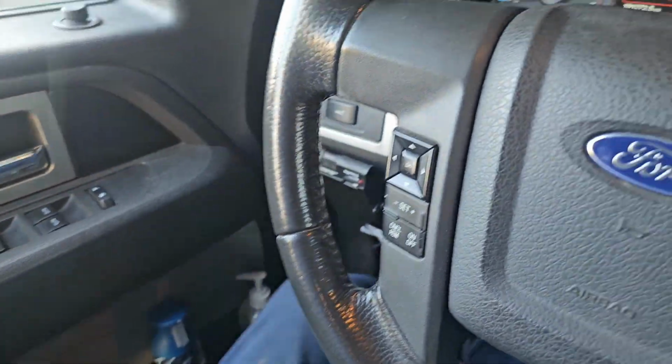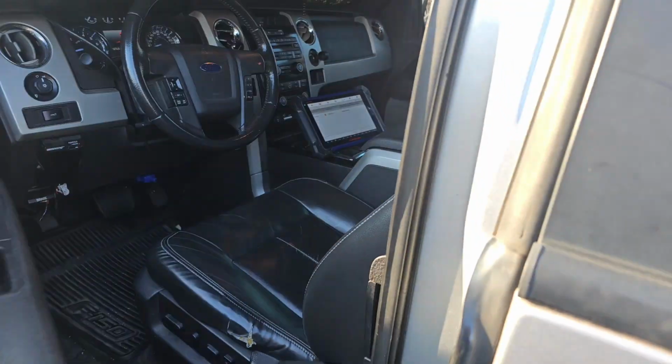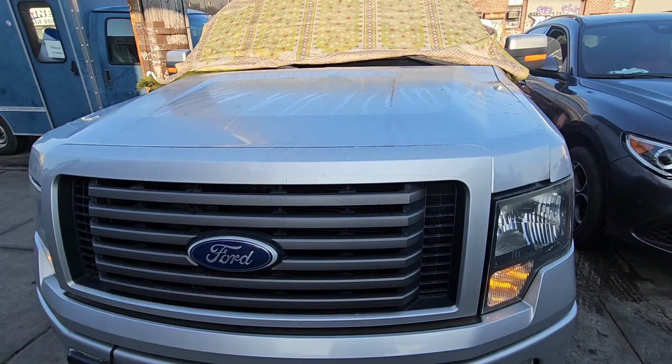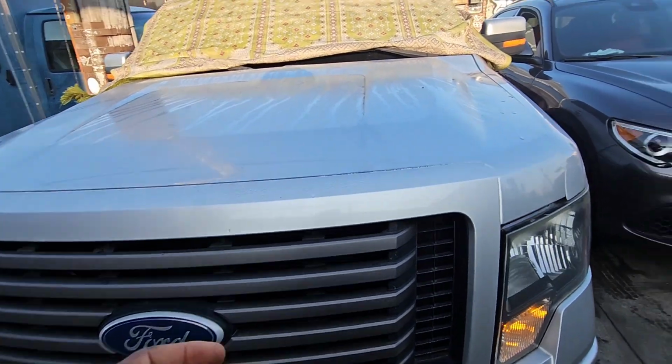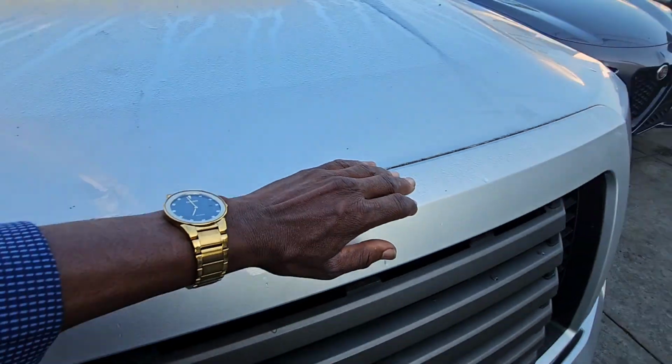Let me go to the hood. Maybe I left the hood open. And then we come to the door switch. Yes, okay, the hood is open. If you notice here, that's why it gave me a code. So what I'm going to do is close it.